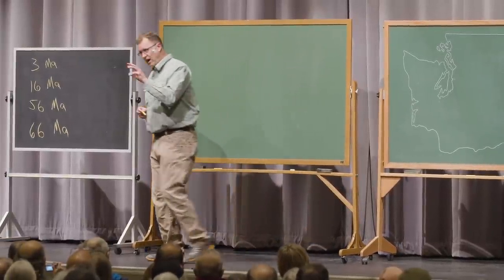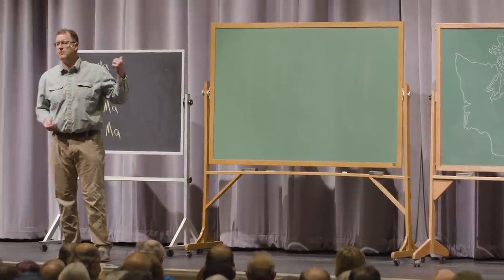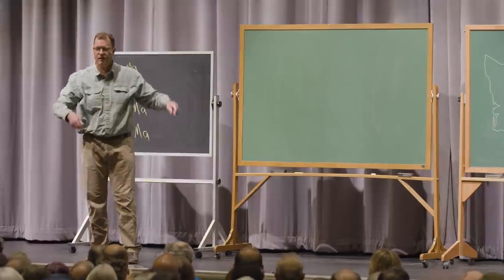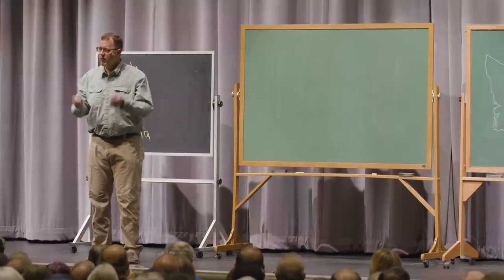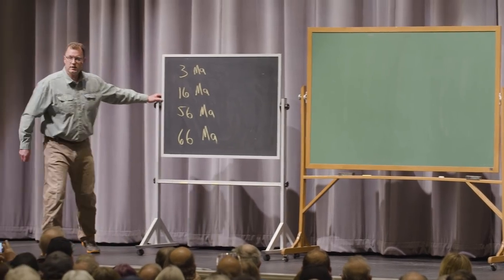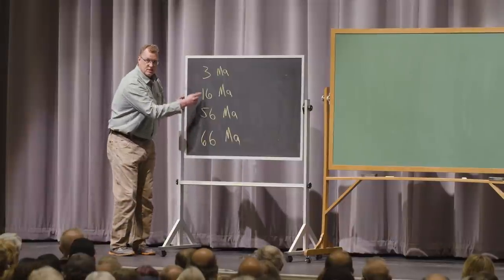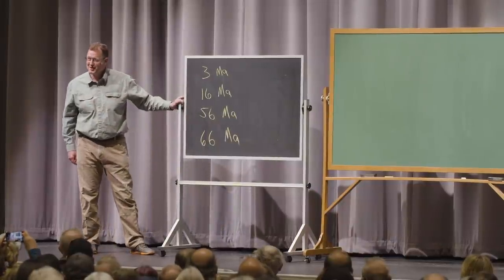So the plant fossils are important to study not just because they're cool, not just because we can throw them in the back of our truck and bring them in and put them in the front yard, but they are important for scientific study as well. So I've got a quick little timeline up here. I'm going to do this very quickly. These are in millions of years. This is a science lecture.